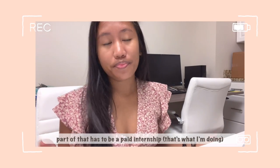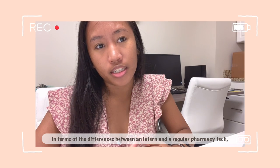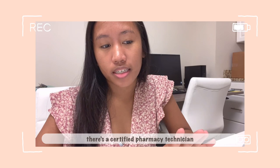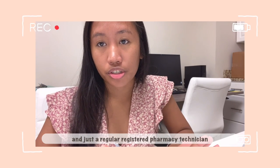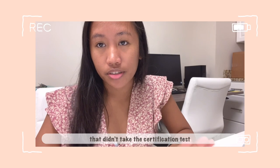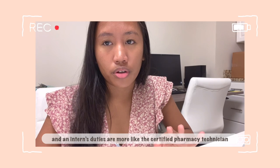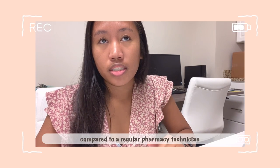That's what I'm doing. In terms of the differences between an intern and a regular pharmacy tech, there are two kinds of techs. There's a certified pharmacy technician and just a regular registered pharmacy technician that didn't take the certification test. An intern's duties are more like the certified pharmacy technician compared to a regular technician.